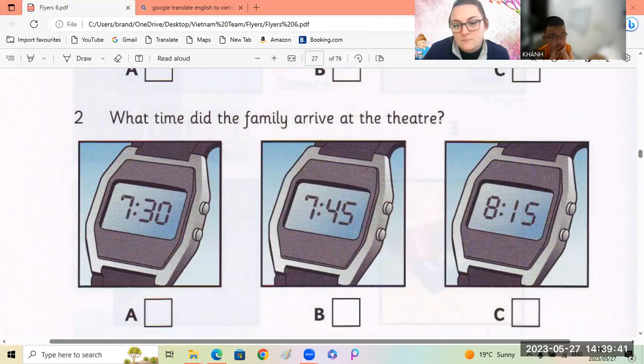Did you get to the theater late? No, we got there a long time before it started. And what time was that? Well, it took about half an hour, so we got there at 7:45. It didn't start until 7:15. Oh.